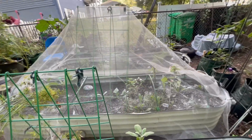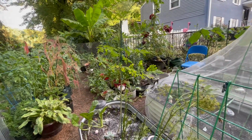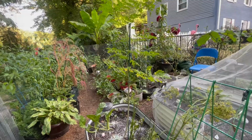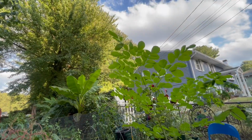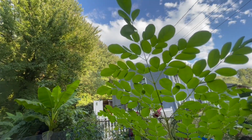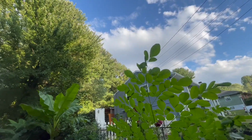The cooler temperatures are coming in, so yeah, this is a period of transition. Out with the old and in with the new. I will be harvesting all of this beautiful moringa. Look at that, reaching high for the sky.